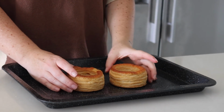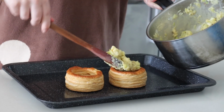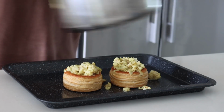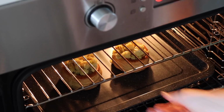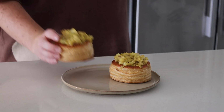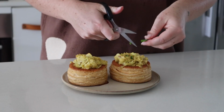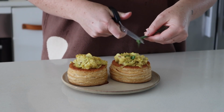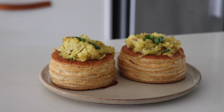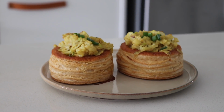After that, I got my pastries that I purchased from the supermarket. Some of these will be vegan and some of them won't, depending on where you purchase from. So just keep that in mind if you decide to buy. I filled them with the mixture, baked them in the oven for about 8 minutes, and then I served them hot. I also put some fresh spring onion on top just to give it a little bit of greenery happening, and because I love spring onion in general, to be honest.